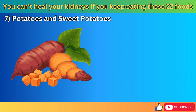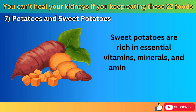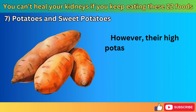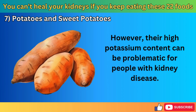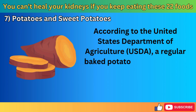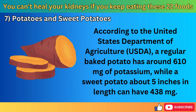Number 7. Potatoes and sweet potatoes. Sweet potatoes are rich in essential vitamins, minerals, and amino acids, making them a superfood. However, their high potassium content can be problematic for people with kidney disease. According to the United States Department of Agriculture, USDA, a regular baked potato has around 610 milligrams of potassium, while a sweet potato, about 5 inches in length, can have 438 milligrams.